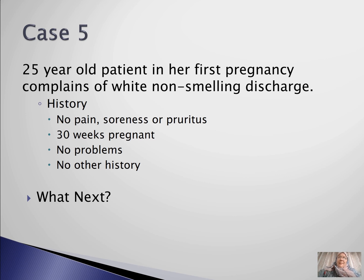What do you do next? In this case, what do you suspect we are dealing with here? This sounds, as she has no associated symptoms, no other problems, like a normal increase in her vaginal discharge that pregnancy can bring about. If this is all, you should not need to examine her for this, as this might cause some discomfort and also some anxiety to patients, and might not actually be necessary.